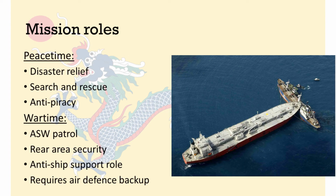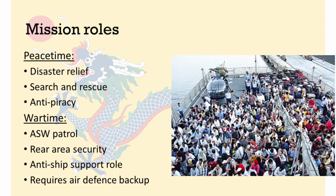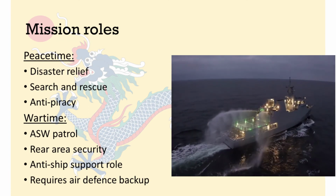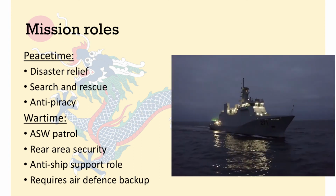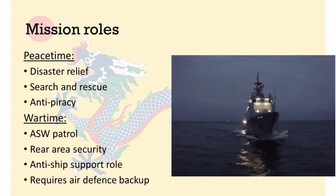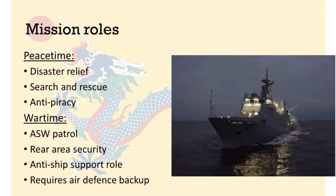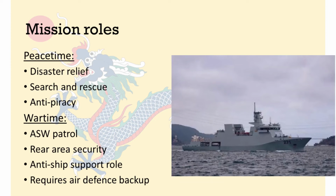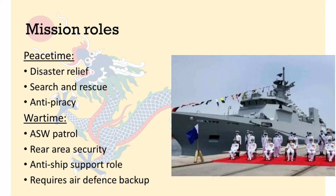It will also be able to deliver supplies to disaster areas that are needed quickly, and could also participate in non-combatant evacuation operations, because the Yarmouk is actually quite large for an OPV, and it has good ocean-going capabilities. The ship can also undertake anti-piracy patrols, potentially as part of an international anti-piracy force, for example in the Gulf of Aden. The Pakistan Navy has classified the Yarmouk as a corvette, so it is expected to contribute in some way to the combat power of the fleet in wartime.